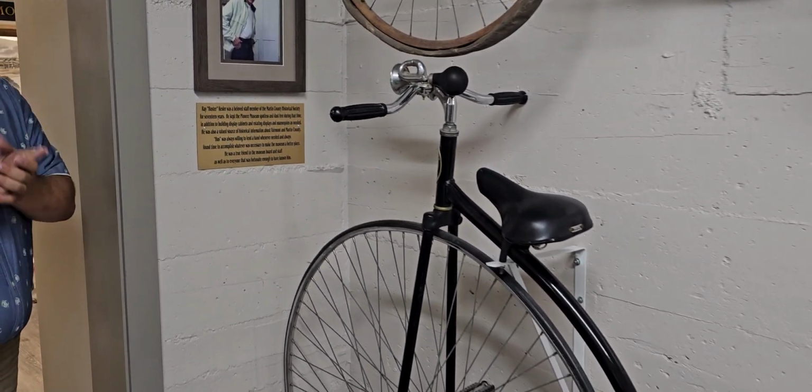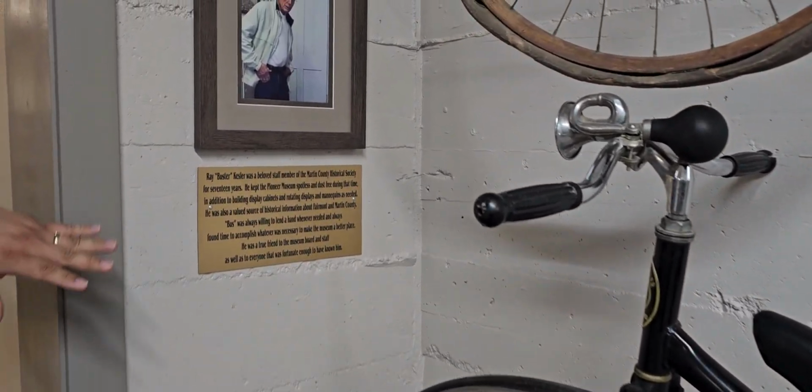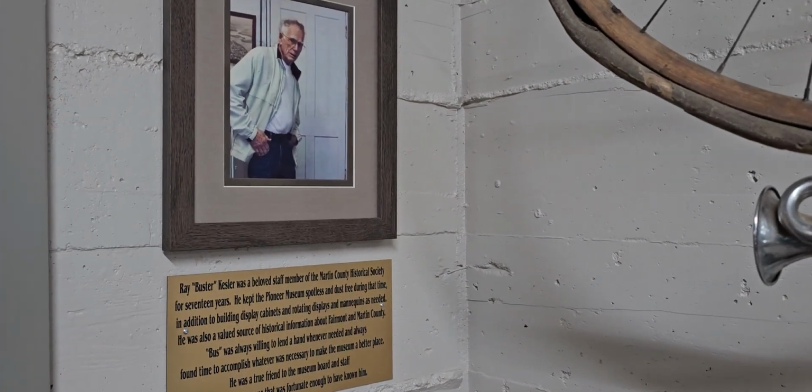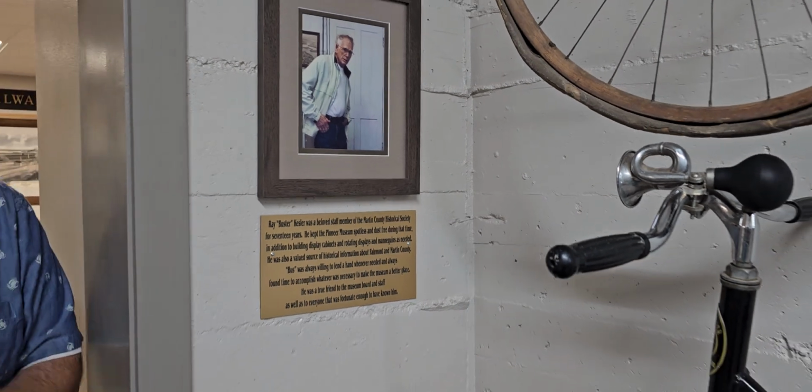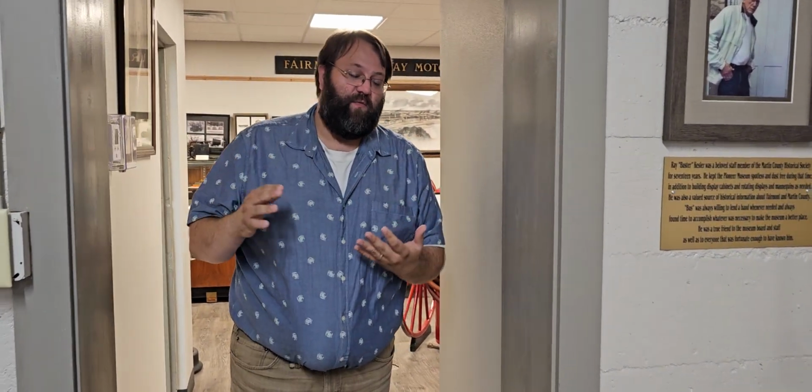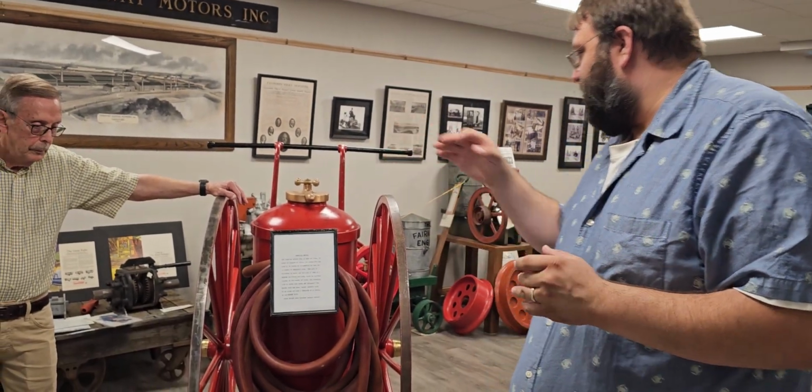So now we will move into the Kessler room itself. That was named for our longtime handyman, Ray Kessler. He did just a ton for the museum. In addition to doing those things, he himself was a great resource for local history. So this room is named after him, and we have built in our railway motors display here. So lots of great things related to that. Very influential business. Lenny, why don't you start us off?